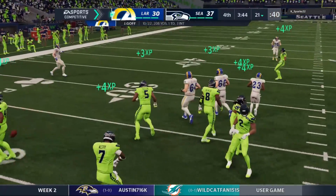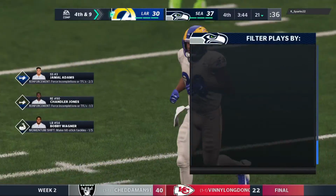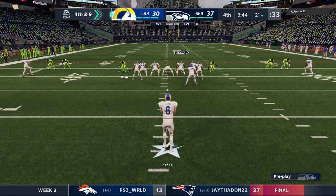And that's going to be incomplete. The contact there enough to jar that ball free, and it brings up 4th down. He was trying to get that one out to his running back out of the backfield, but that one was read and timed perfectly, and they were able to break it up.